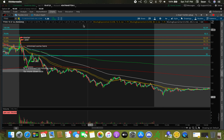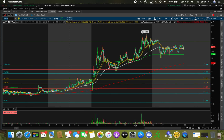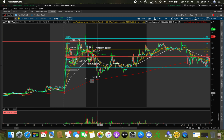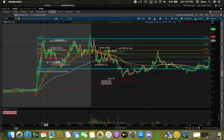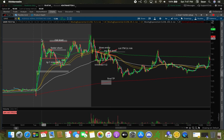Next ticker we had was UAVS. I traded this pre-market. UAVS. This was a nice trade during pre-market. I identified again, we saw a high. I'll get rid of these lines here. Remove these drawings. So identified this high here.